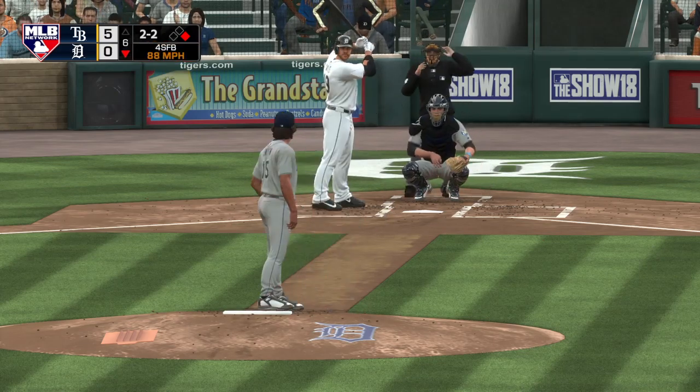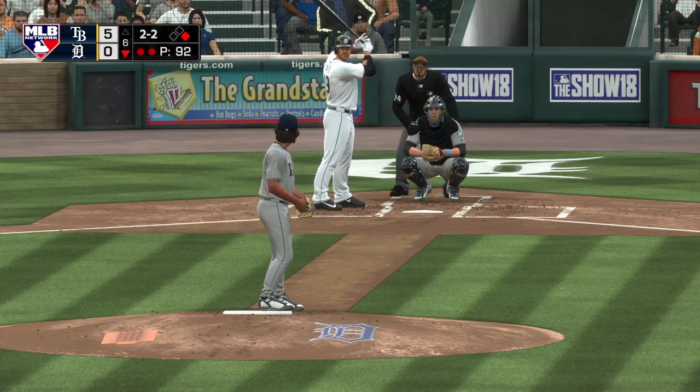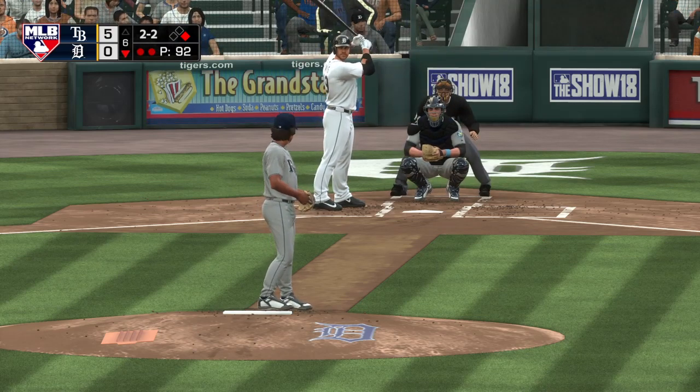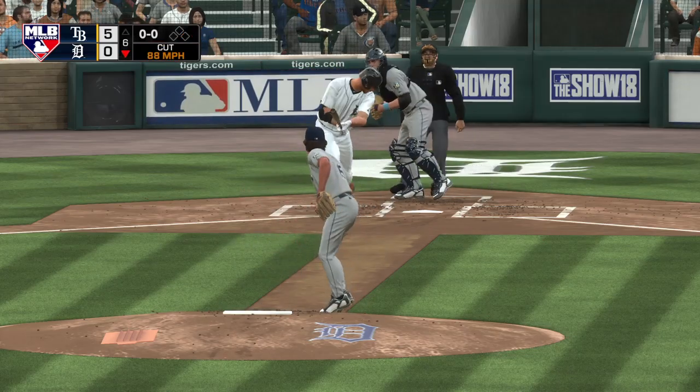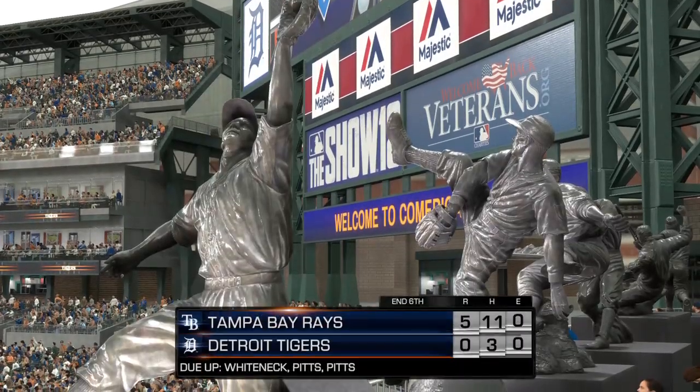And the fastball easy to lay off that time. 2-2. Swing and a miss, and that ends the inning.